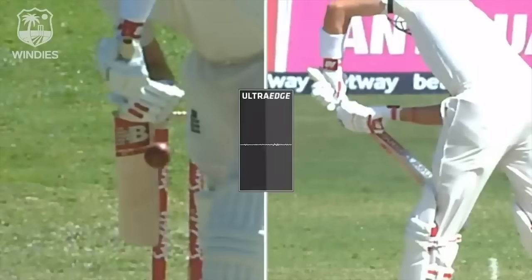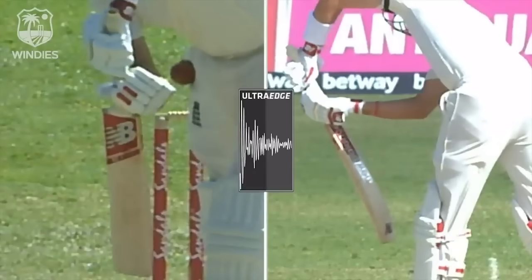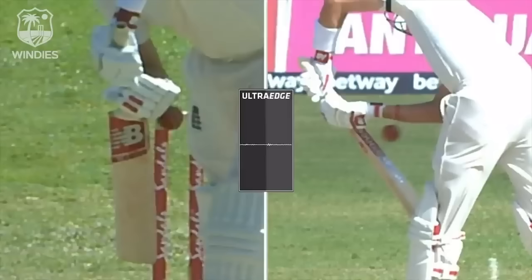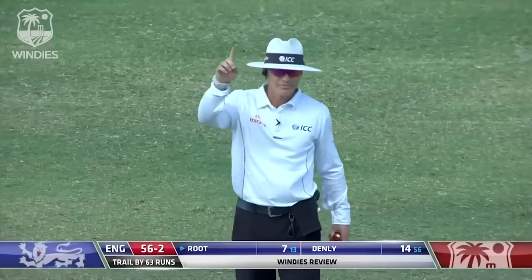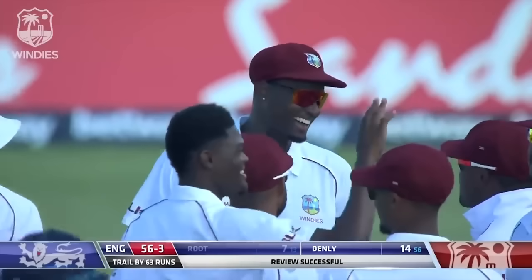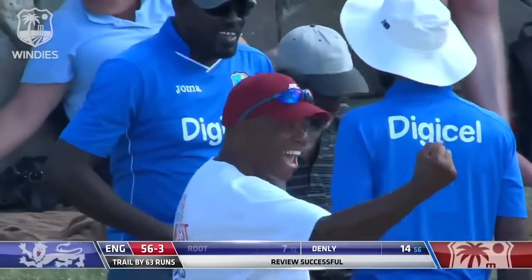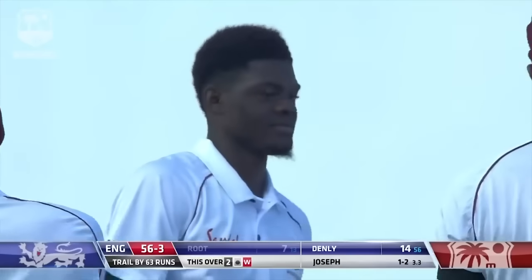Might have got a noise there. I'll get an Ultra Edge, mate, when you get a chance. Ultra Edge coming. Yeah. There's a clear spike. It's just clipped. Looks like the bottom of the glove there. Great review by Jason Holder. You saw in the replay Alzarri Joseph just turned and went back to his mark while he was heading back. But Holder has been excellent once again.